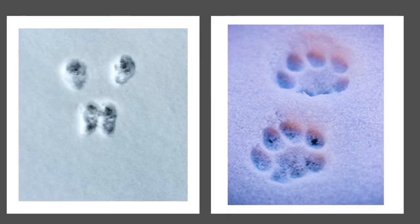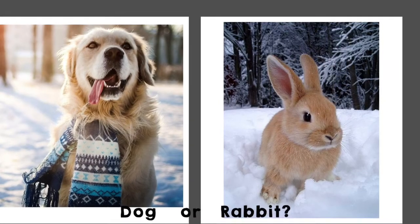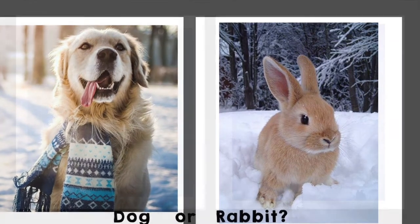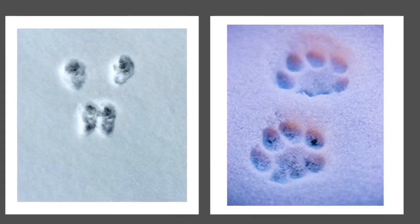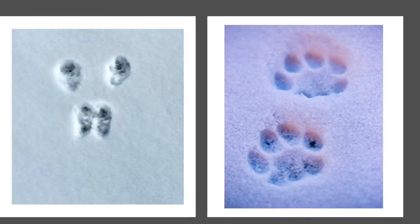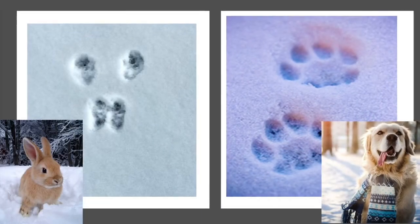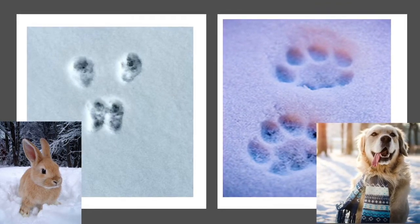Now let's play a little game to see if you can guess which animals belong to what tracks. Can you guess what animals made these tracks? Here's a hint. One's a dog and one's a rabbit. Look again, you'll see one has 4 feet close together and one has a paw print. You're right. The rabbit is on the left and the dog is on the right.